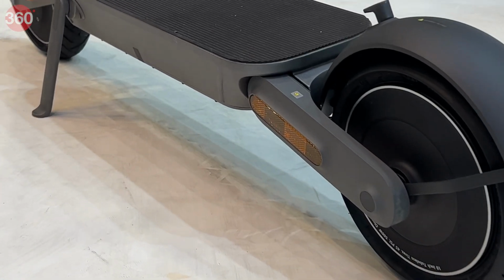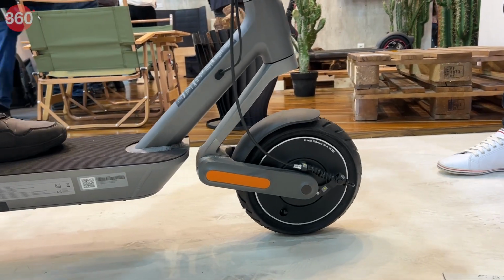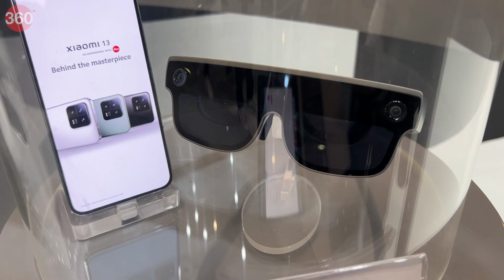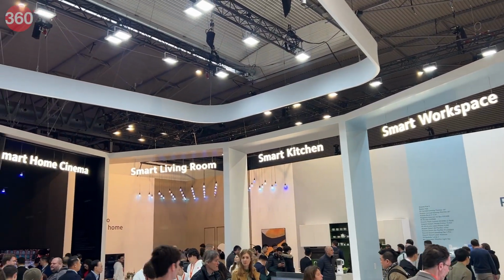It is also said to run on just about any terrain as per the brand. It can carry loads up to 120 kg and is also IP55 rated. That's it for our first look at products that we felt stood out from Xiaomi's showcase at MWC 2023.